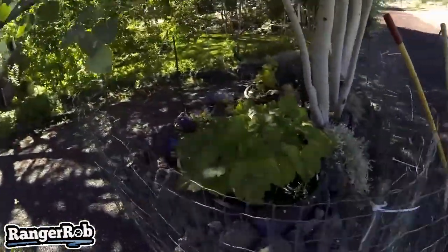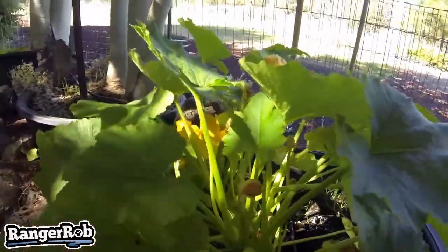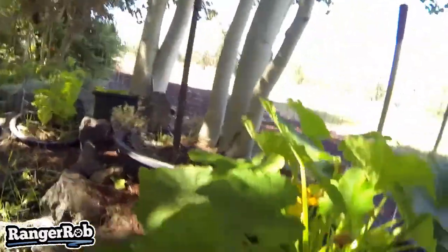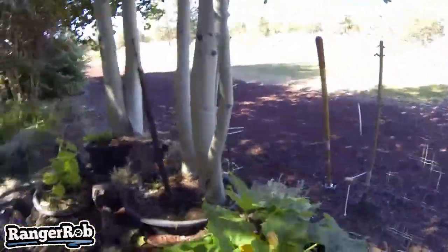So let's go check out my zucchini over here, because Sherry says I'm finally getting some zucchini, which is right here. And let's see what I got in here. I'm looking. Yeah, right there. Zucchini. Coming finally. Oh, there's more in the back. Wow. And everything else, the flowers look really good.